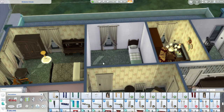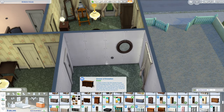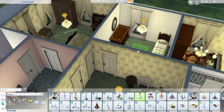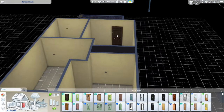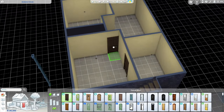I am gonna end up putting a mannequin in here with probably a dress from Vampire Stuff pack, just like the one downstairs, because that's what they have in the bed and breakfast right now. And then finally we are in the basement.